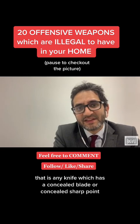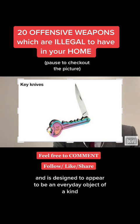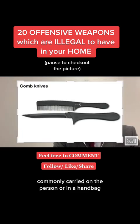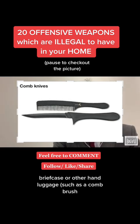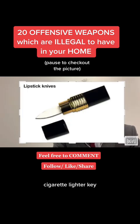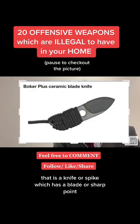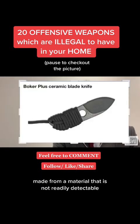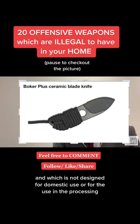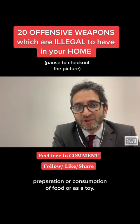15. A disguised knife, that is any knife which has a concealed blade or concealed sharp point and is designed to appear to be an everyday object of a kind commonly carried on the person or in a handbag, briefcase or other hand luggage, such as a comb, brush, writing instrument, cigarette lighter, key, lipstick or telephone. 16. A stealth knife, that is a knife or spike which has a blade or sharp point made from a material that is not readily detectable by apparatus used for detecting metal and which is not designed for domestic use or for the use in the processing, preparation or consumption of food or as a toy.